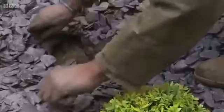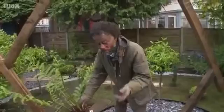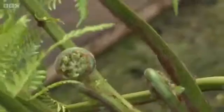He makes a slit in the membrane under the slate in the black hole and pops the trunk in at a jaunty angle, the kind of angle it naturally grows in. The piece de resistance. This tree fern, Dicksonia antarctica, my favourite plant. And the reason I've chosen it, just look at these fronds. They're just unfurling like gorilla's knuckles.